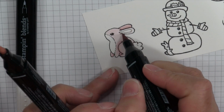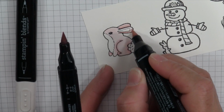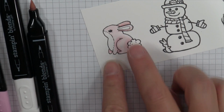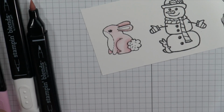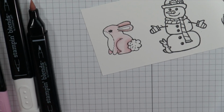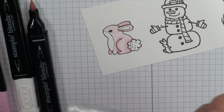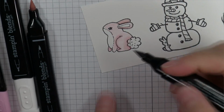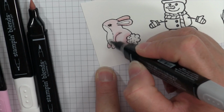Okay, so there is my little bunny. And now I want to add, so here's some tricks. White, we can't color in white because the paper's already white, but white will have shadow. So I like to then take the smoky slate light. And where his belly is going to be, I would say maybe a little shading on the bottom. So I'm just going to put a little bit of gray here.